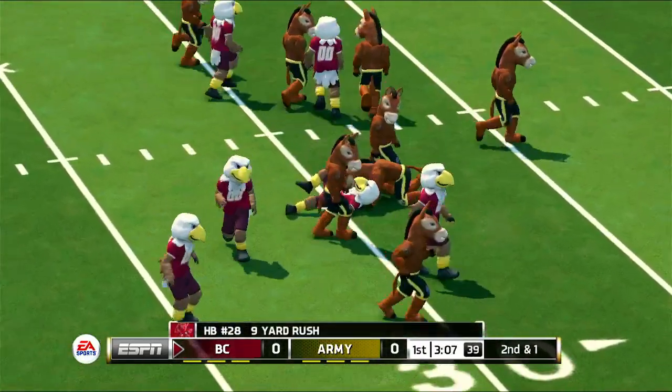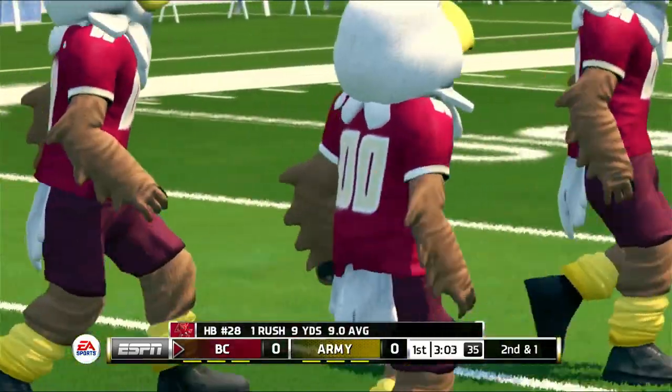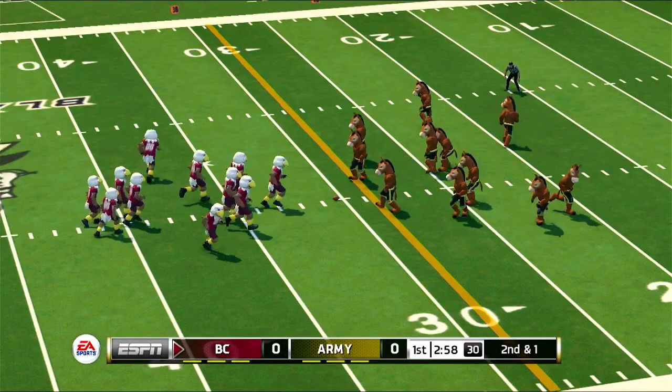Gains his way to the 30-yard line. Call it a gain of 9 yards. That brings up second. Short yardage situation here. It's second down and one.